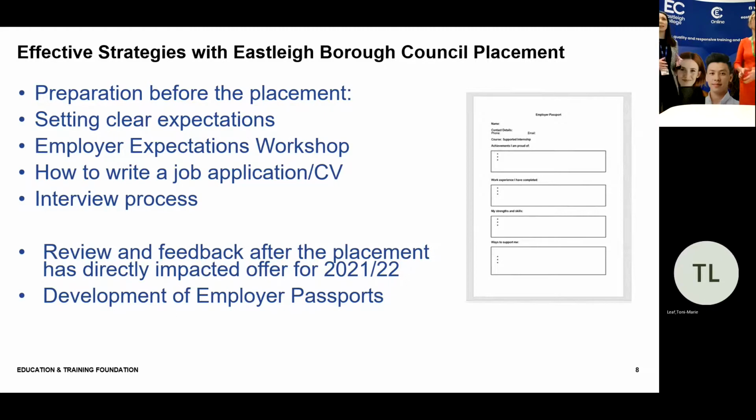The feedback, as we said, has directly impacted our offer for this academic year. So we have a slightly different model now this year. Basically, the learners are in college for 1 day a week. Half of that day they focus on English and math skills, and the other half of the day they are in a workshop with a job coach, working on CVs, interview skills, and workplace training, customer service, expectations, how to interact with people, all of these sorts of things that have come up as a little bit of a challenge at times, particularly in this way of working when you're having to work remotely, and there are lots of other challenges that maybe we never thought of previously. It's these sorts of skills that we're focusing on in that time.